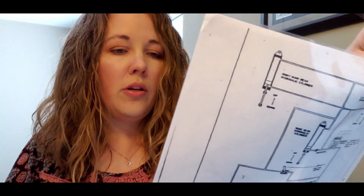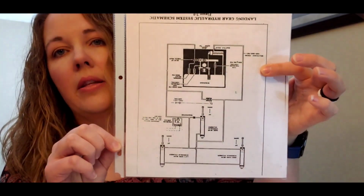And there's also one that we had for the landing gear hydraulic system. So again, it's just a good way to demonstrate it versus trying to verbally explain it. I wish that had been something that I better understood earlier on, but now I've learned a lot about myself, and I've actually learned a lot more in depth.